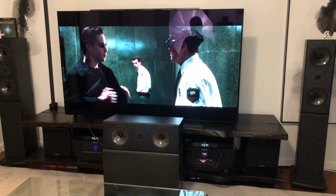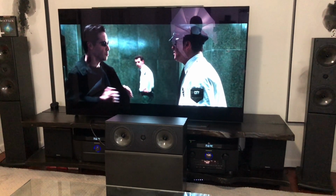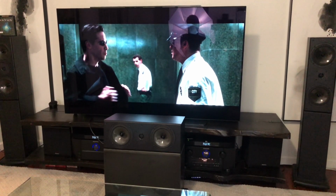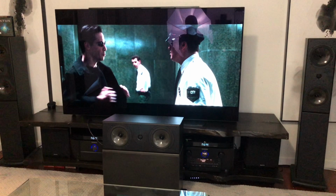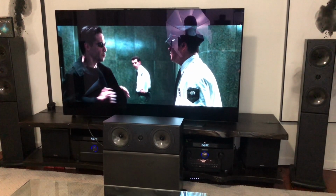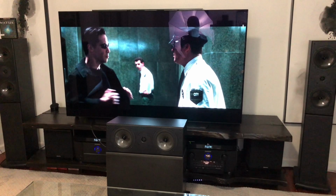All right, everyone, we got the Ascend Acoustics speakers all set up. Again, my equipment is a Marantz SR7013 receiver. It's not powering anything because I'm using a Marantz MM7055 amplifier. And I'm also using the Panasonic DP820 Blu-ray player. So again, this is Matrix in 4K, Dolby Vision's on and all that stuff, so we'll get it going.